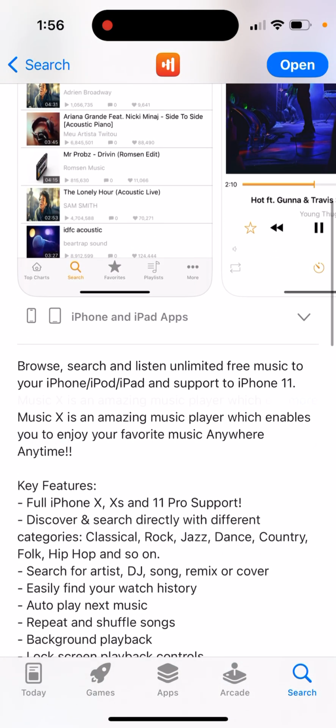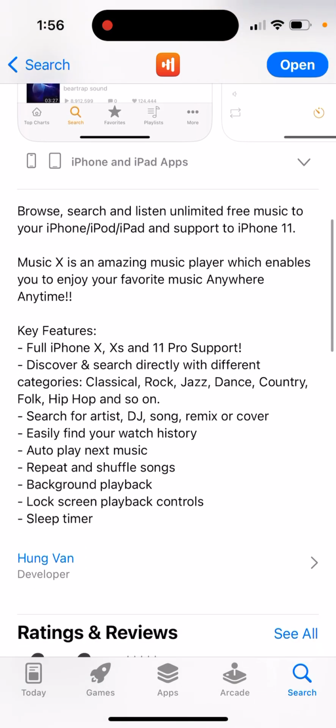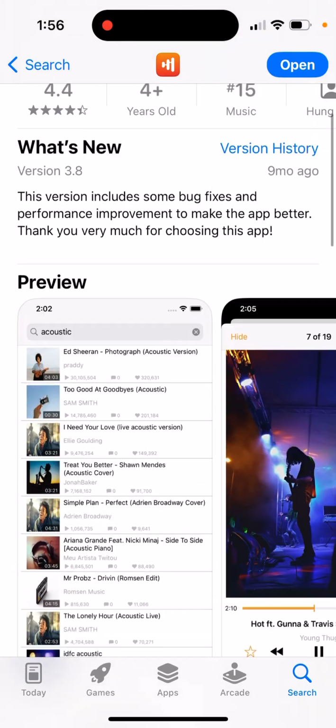Browse, search, and listen to unlimited free music on your iPhone, iPod, iPad, and support for iPhone 11. That's just what you have here. And key features: full iPhone X and 11 support, and older phones are supported here. Current search directly with different categories. Search for artist, DJ, song, remix, or cover. Easily find your watch history, autoplay, next music, repeat and shuffle songs.